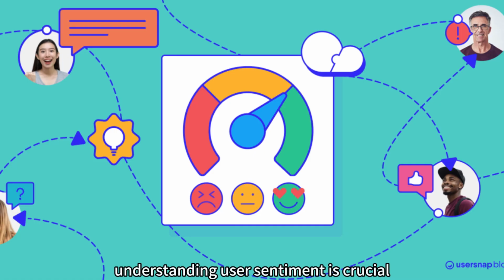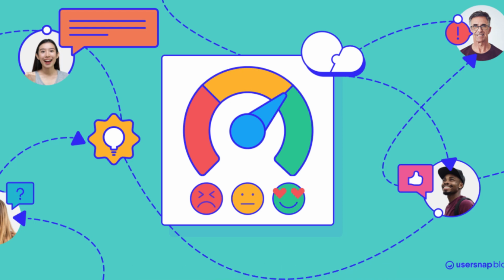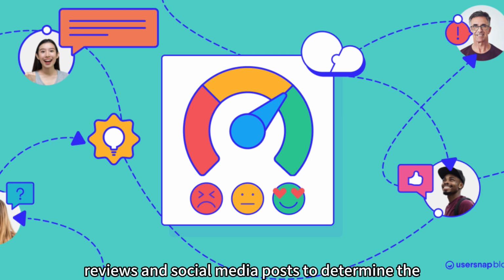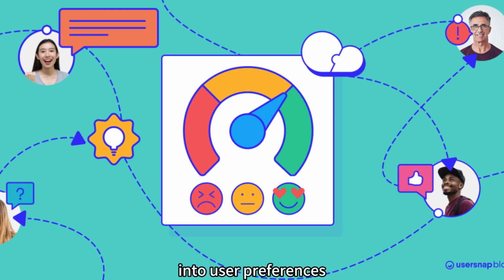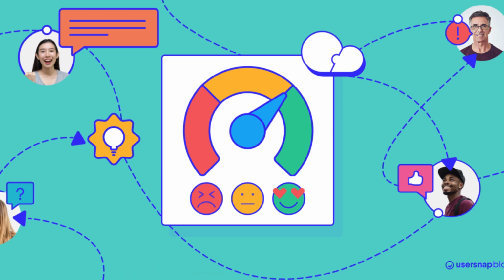Sentiment analysis for user feedback. Understanding user sentiment is crucial for improving the UX of a product or service. AI-powered sentiment analysis tools can analyze user feedback, reviews, and social media posts to determine the overall sentiment and identify areas for improvement. By leveraging sentiment analysis, UX specialists can gain valuable insights into user preferences, pain points, and expectations, enabling them to make data-driven design decisions.